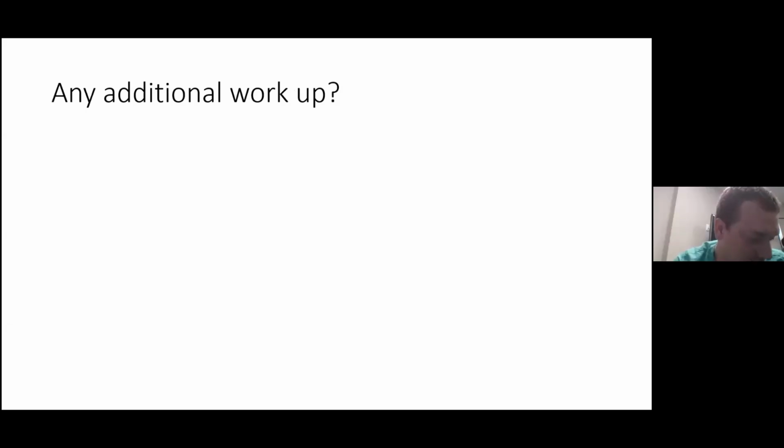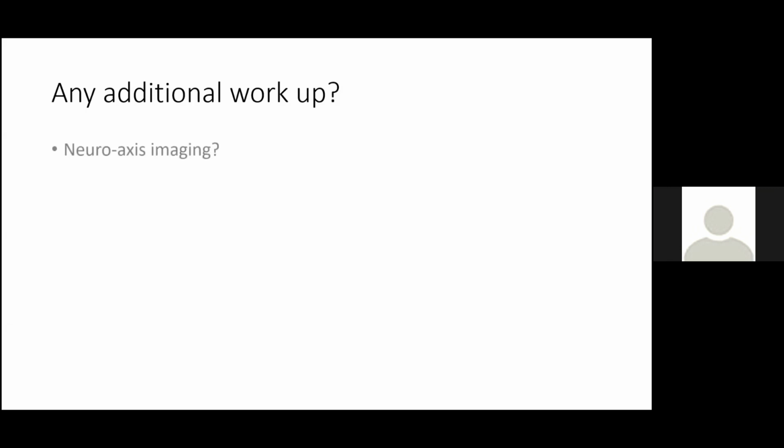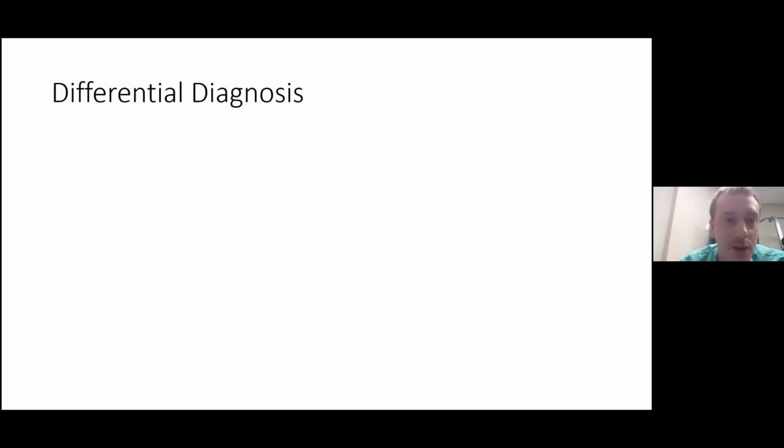Exactly. And you can also consider doing a narrow axis scan just to make sure there's no drop metastasis. So a metastatic workup and maybe consider narrow axis imaging. Okay, so go ahead. What's your differential? Well, given her Ewing's, metastasis would be up there, meningioma as well.